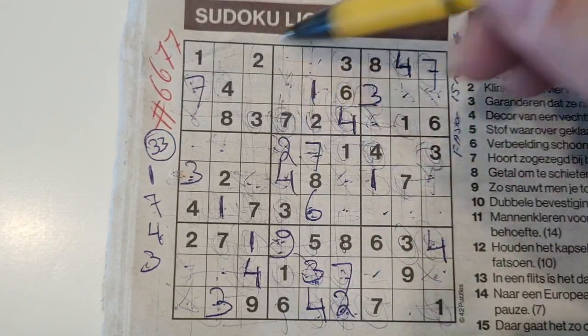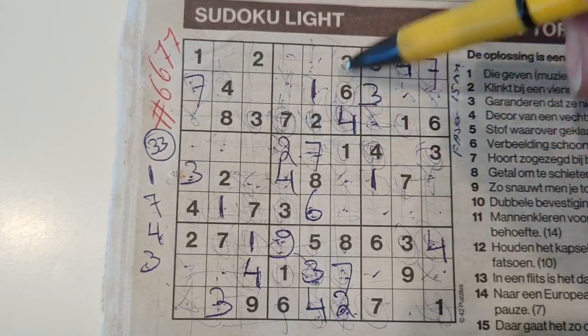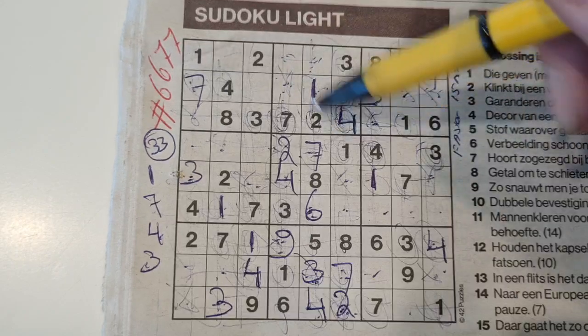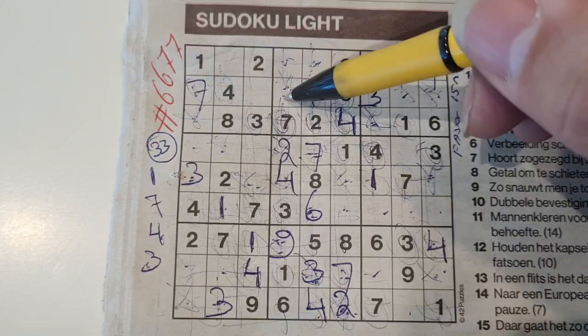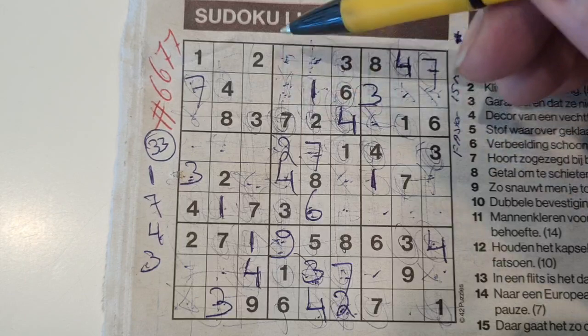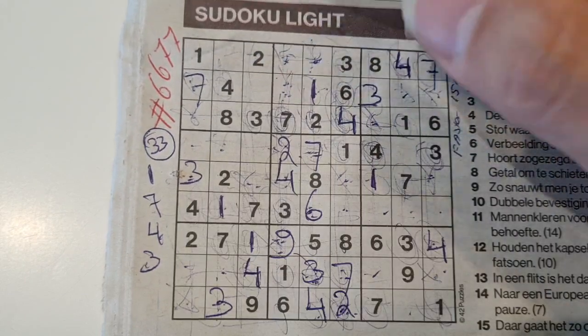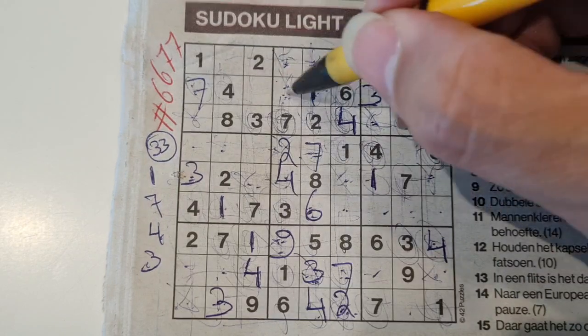3 missing numbers in this big square. Those missing numbers are the 1, the 2, 3, the 4, the 5 is missing, the 6, the 7, and 8 is missing, and the 9 is missing. 5, 8, 9. And look, we have 8 in this row, so no 8 in these 2 boxes. So 1 box left for 8 should be there.